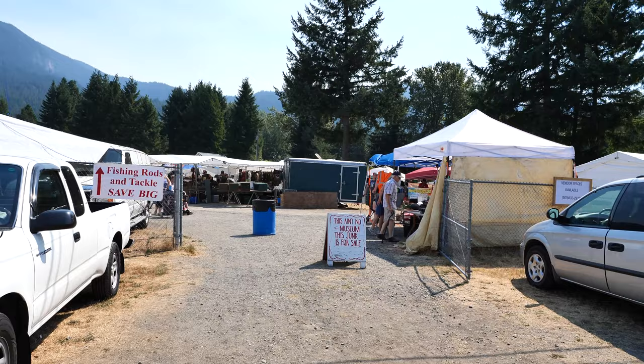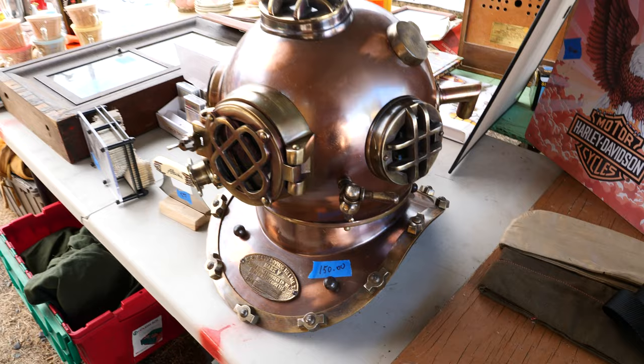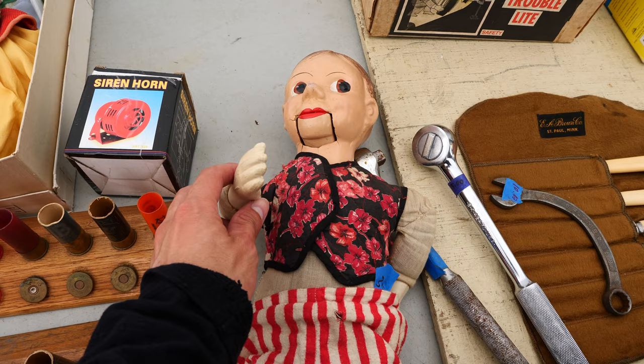Whoa, look, a US Navy diving helmet. Mark V, Boston, Mass. Wow. Reminds me of BioShock. What's this? Oh, a puppet. Kinda cool. Oh snaps, it's another puppet. Look, should I get into ventriloquistry? Look at this. Ooh, spooky.